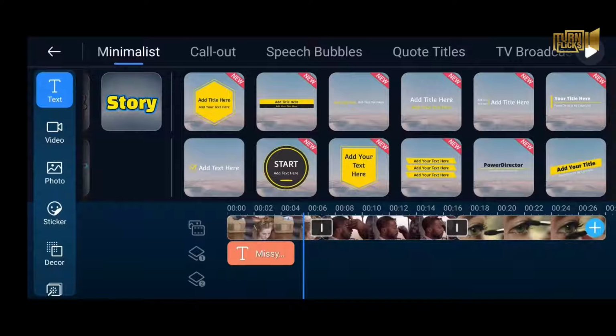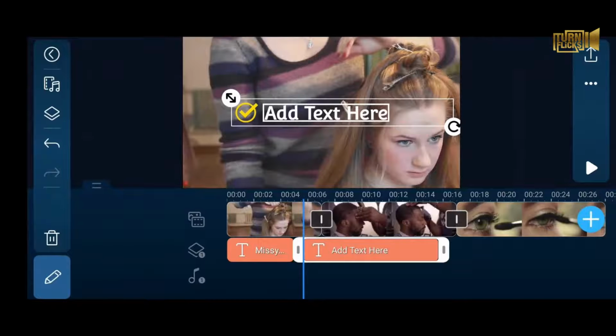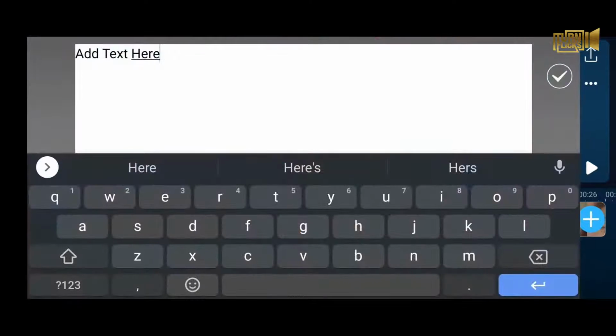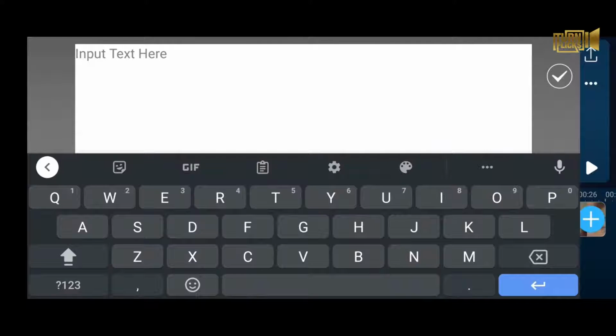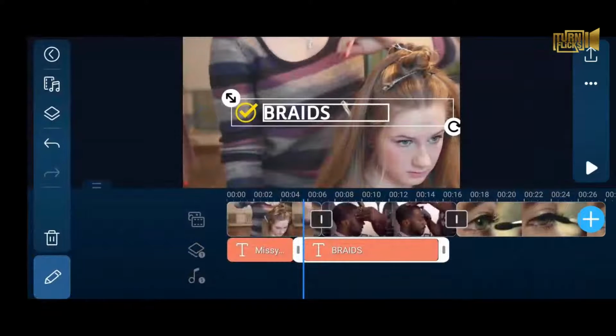Feel free to use anyone. You don't have to restrict yourself to the ones I'm using. I'm going to use this. Click the plus button, and again click on this, and then click on the text to edit text. I love using capital letters because I think they're bold. I'm going to write that we do braids, so I'm just going to write braids, then click this checkbox to add it.